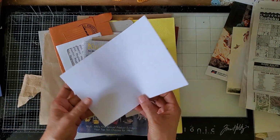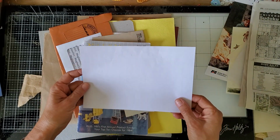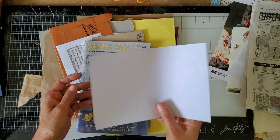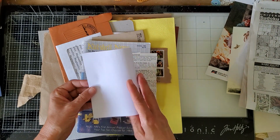This was just a piece of paper that was cut off. Obviously, it had something more on it, but it ended up in the recycling pile, and I rescued it because I can hand dye that and put it in a journal.